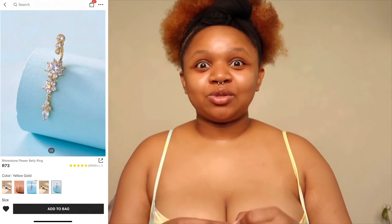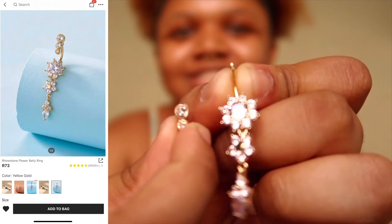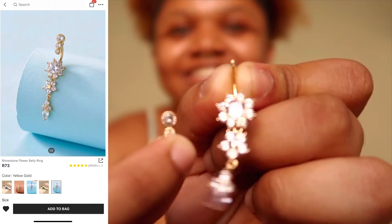So I got this gold one. I need to go get my baby ring pierced, but I give it a 10 out of 10.